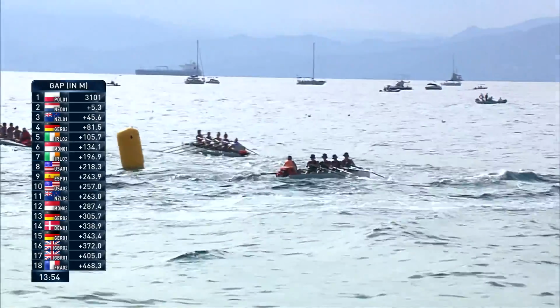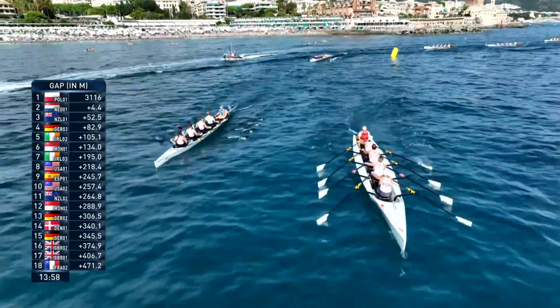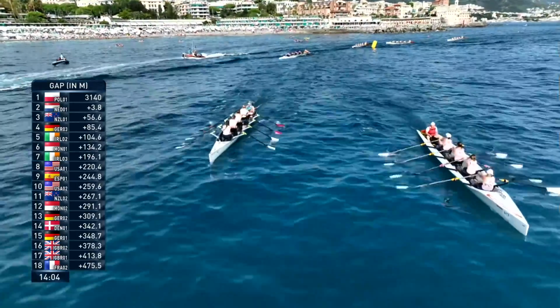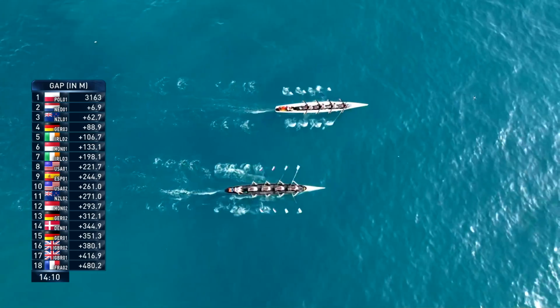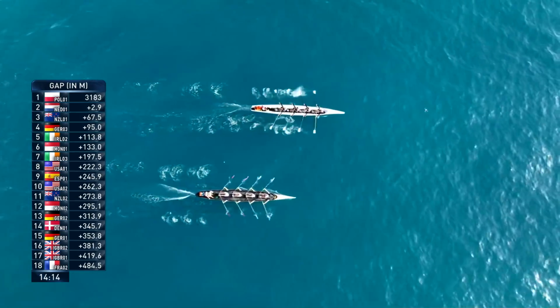I think the most important thing at that point for the Dutch crew is trying to get the nose exactly on their stern, a bit in front of the Polish crew, just to get to the buoy a bit earlier than the opponents, because then they're going to be on the inside lane, and the shorter scope is going to be theirs.